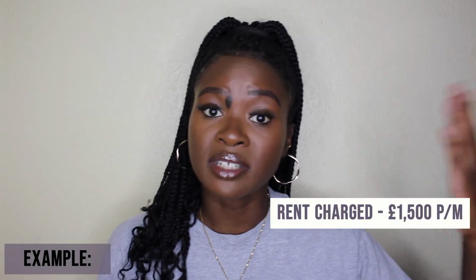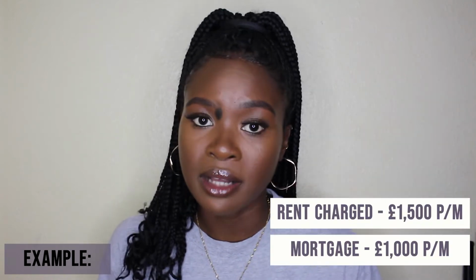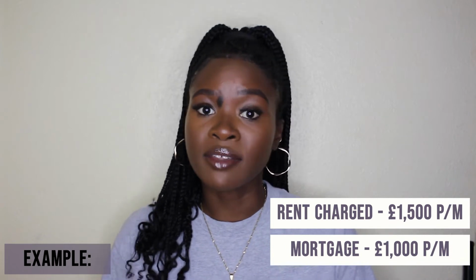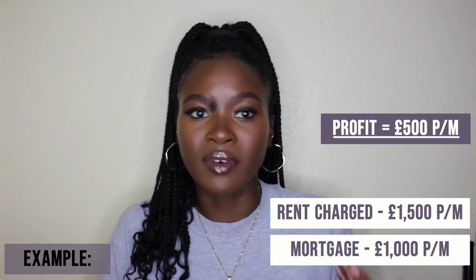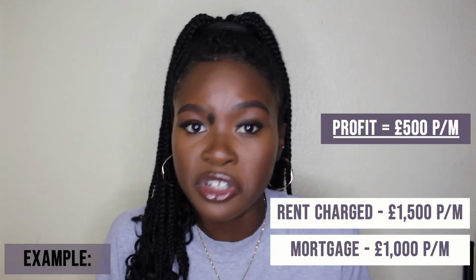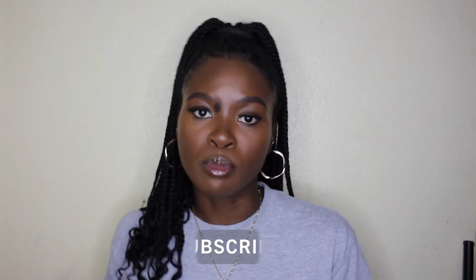The monthly passive income that you're able to pocket away each month is essentially the difference between what you charge your tenants as rent minus what your monthly mortgage payments are going to be. So that is, for example, if you are charging your tenants £1,500 in rent each month and your monthly mortgage payments are £1,000, that means you're able to pocket away the £500 that remains after the mortgage has been paid, and also minus any additional costs that you incur in the month if you have to fix anything or just anything like that. But essentially the £500 is what you're going to have to pocket.